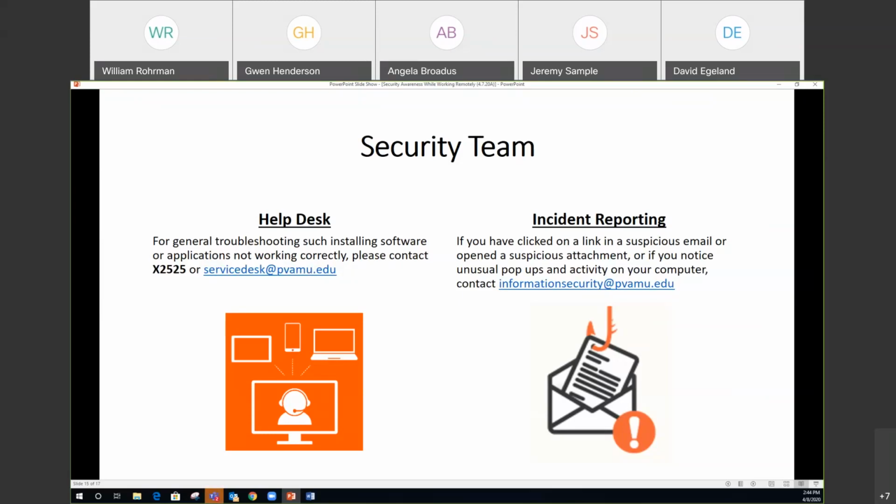Again, our security team monitors the type of attacks that are coming onto our university to protect you, the data, the network, and everybody else on campus. However, we have that responsibility to make sure that if we do something that causes us a breach like this, that we do report it. And again, we'd report that to information security at pvamu.edu.